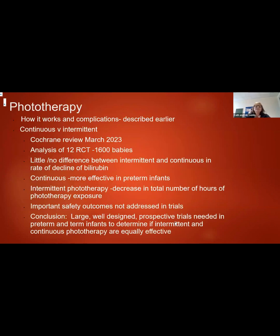So phototherapy, we've already heard how it works. There was a Cochrane review that came out in 2023, which is an analysis of 12 RCTs, including 1,600 babies. And it was looking at the difference between intermittent and continuous use of phototherapy in bringing the bilirubin levels down. Continuous is also seen to be more effective in the preterm infants, and all of our babies on the unit are kept under continuous phototherapy. In this trial, there were some safety outcomes which weren't really addressed. And as usual, in any Cochrane review, more investigations and more trials are needed.